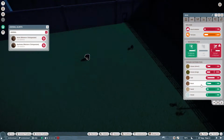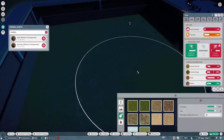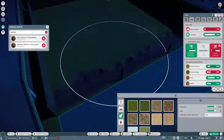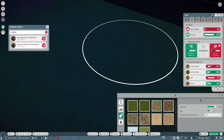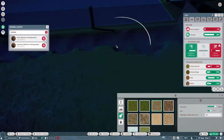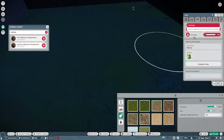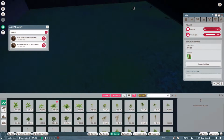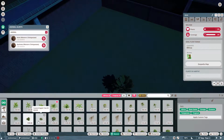The next thing that we did was get a couple of our chimps into the habitat and then start to work on the terrain that they like. They like some rock, some soil, and a little bit of grass, but not a lot of grass. Next we started to work on the plants, and we narrowed that down to African plants and started placing our plants around.